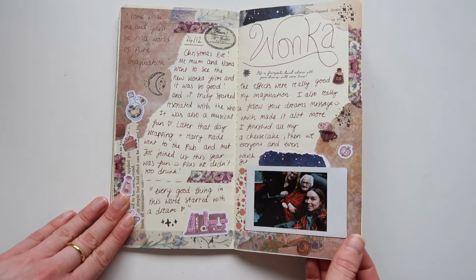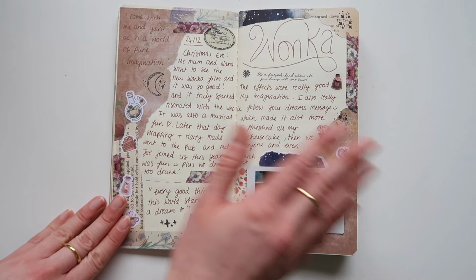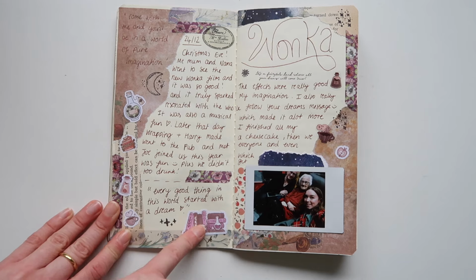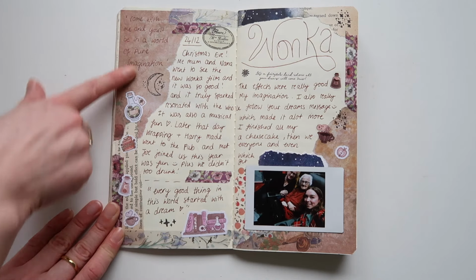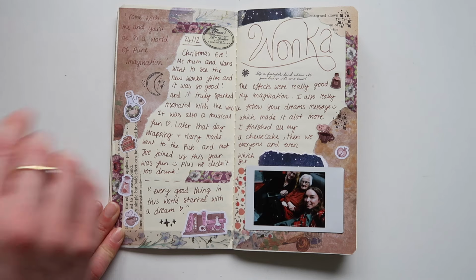On Christmas Eve we went to see the Wonka movie with my mum and my grandma, so I wanted to document that, and I tried to use lots of these potion-y stickers because of obviously how he makes all the chocolate, and then I just added some of the quotes on there as well from the movie.